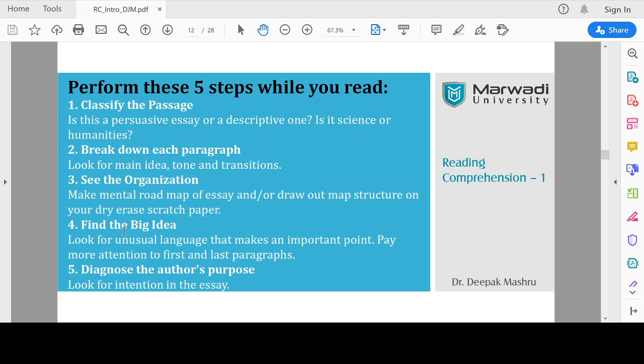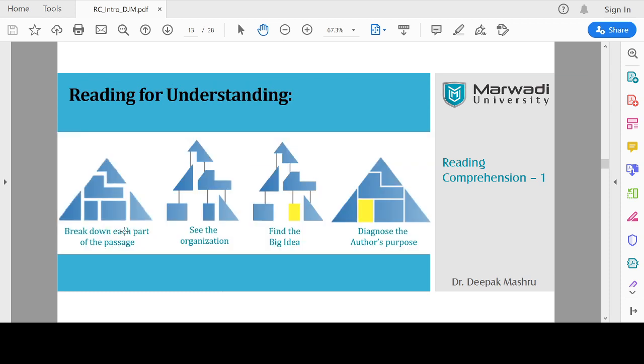Is the author interested to simply educate the reader or discuss certain policy? Or is the author there to just give a philosophical idea? So what the author's intention is, right? What the author intends to mention, that is important. Now these five points we are going to discuss in detail with more clarity, right?